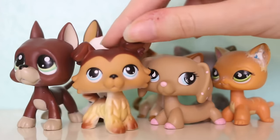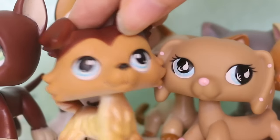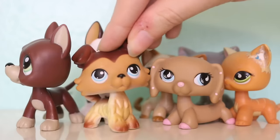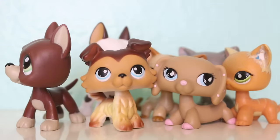I was really hoping that this pet would be real. I mean, I'm not surprised because this guy is exceedingly rare. I think I might just keep this guy for a while since he looks really cool, but it is a little bit of a shame.